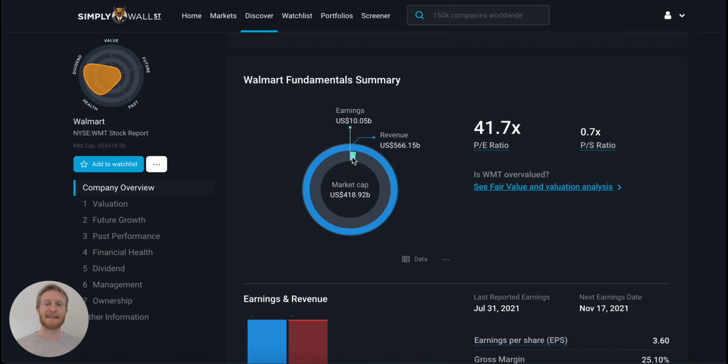Now I can see here that it must have, and I think I'm about to learn that in a second, incredibly slim margins because it only earns $10 billion from $566 billion worth of revenue, which is just crazy slim margins. So it means they run a very, very tight ship.